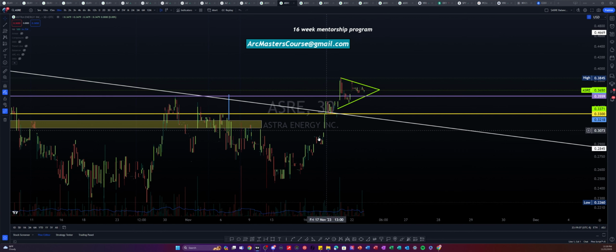A bull pennant is only built during an upside, right? And that price convergence here would signal a potential continuation to the upside. It favors the bulls, which is called a bull pennant. When this is built on a downside, it would be considered a bear flag. So while it does favor the bulls, it can be traded to the downside too. So we need to be prepared in case any of those situations happen.